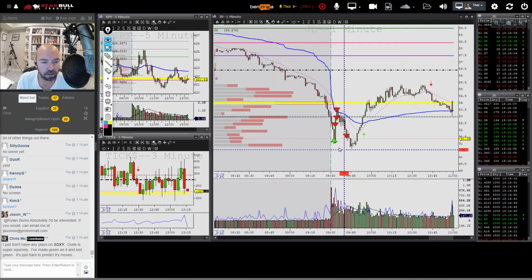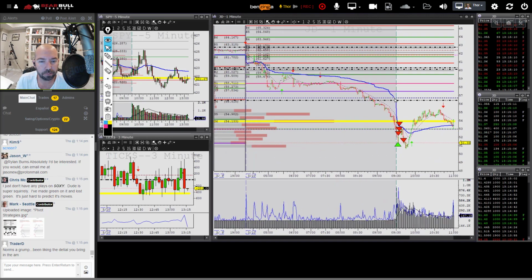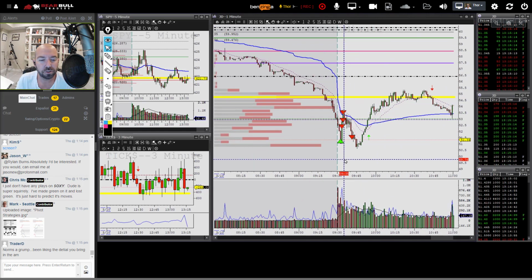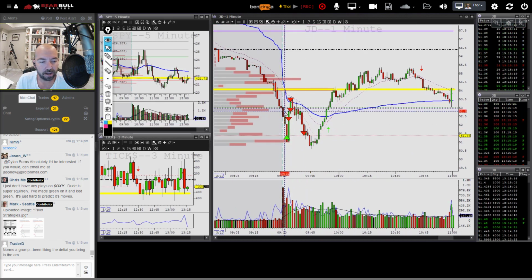JD was very overextended today. It was far below the cams, far below the pivots, and just super dropped down. So with it being so extended, it was naturally right on my list for a squeeze. I let it sell off.